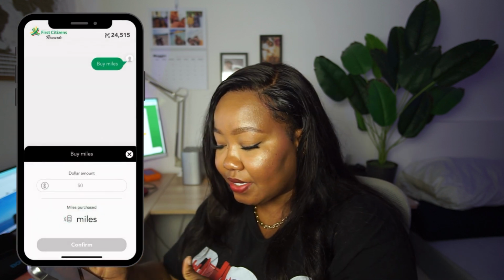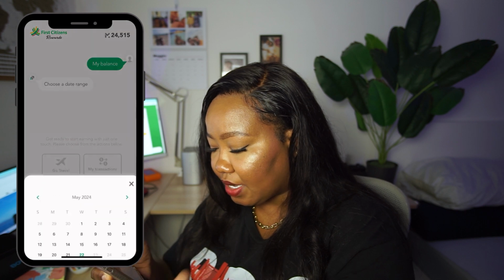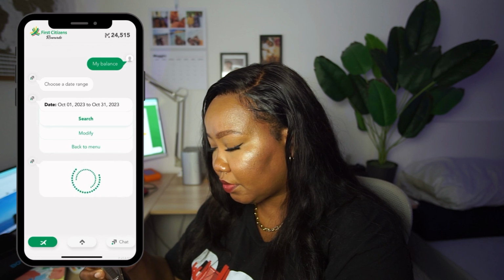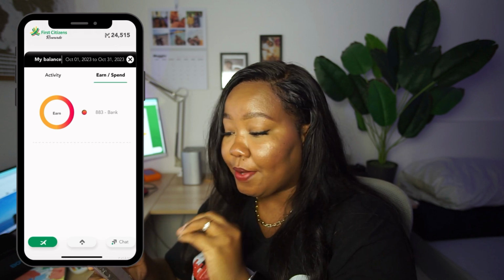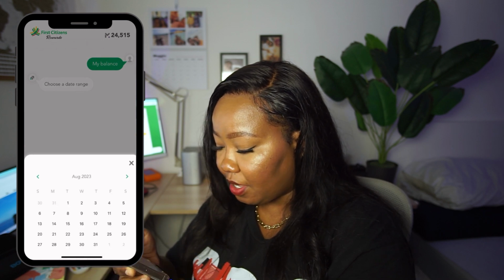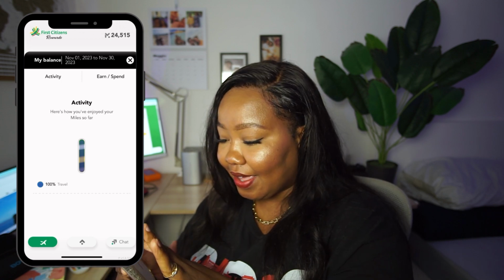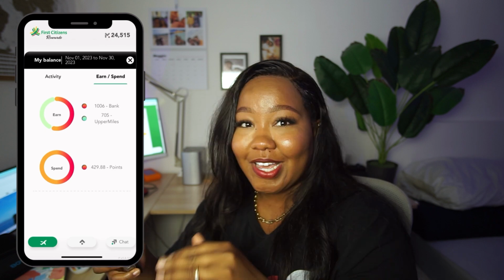And if you want to buy miles, you can actually purchase miles with money, and you can also check your balance. So if I want to check my balance, let's check in October to see if it's available. Waiting for that to load. From October 1st to October 31st, it shows me how many miles I earned in that period, and my balance. And then let me check in November, because that's when I spent the miles. So I see activity, 100% travel. I traveled here, and then I earned 705 upper miles. Ooh, what's that about? I also earned 1,006 miles.